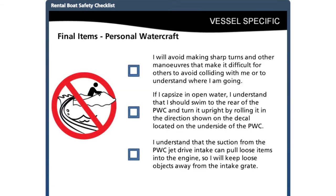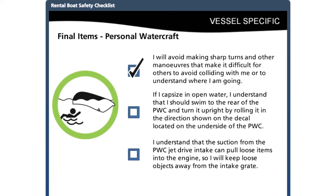Personal watercraft. Personal watercraft are very maneuverable, making sharp, fast turns possible. This may confuse other boaters. Ask customers to avoid making these turns, as it can make it difficult for other boaters to avoid a collision. When turning, the operator should check behind them to the right and the left before making their turn.